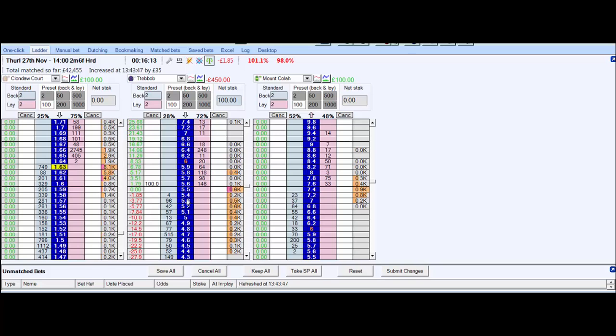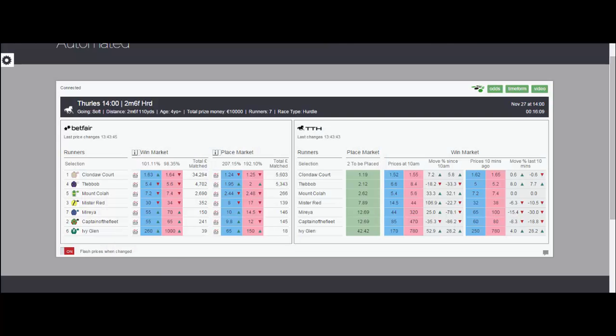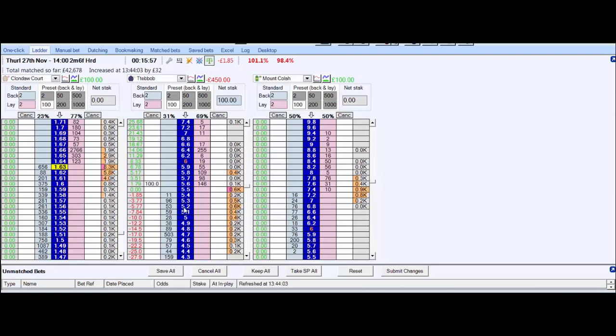Going to lay at 5.5 in the win market, and just try and steal a tick. Just scalp a tick. There's nothing wrong with scalping for a tick. You get in and out fairly quickly and you make your money. It's something I do most of the time.